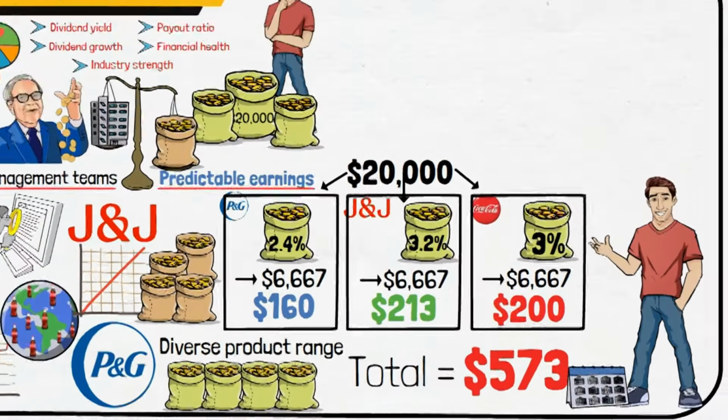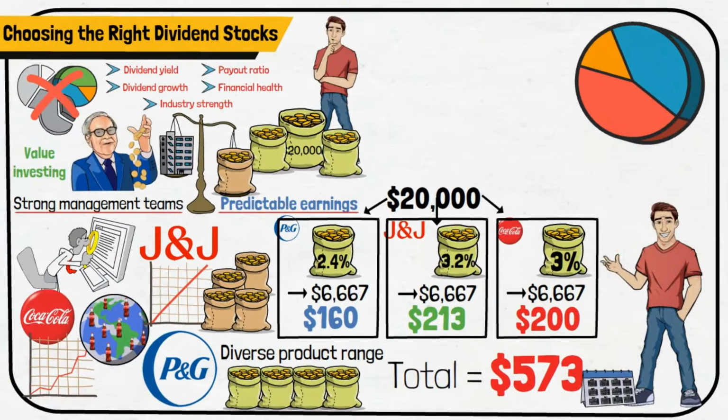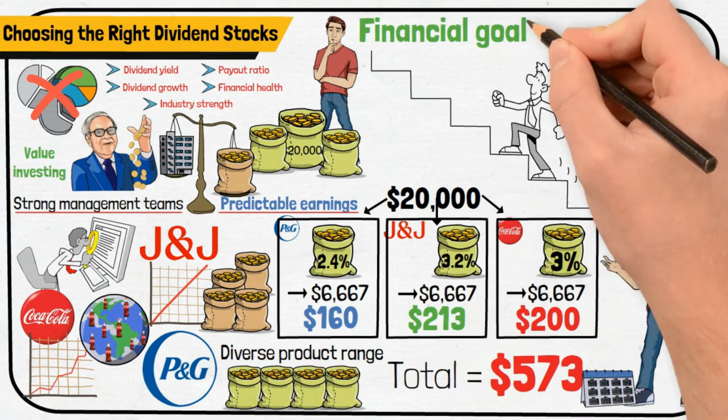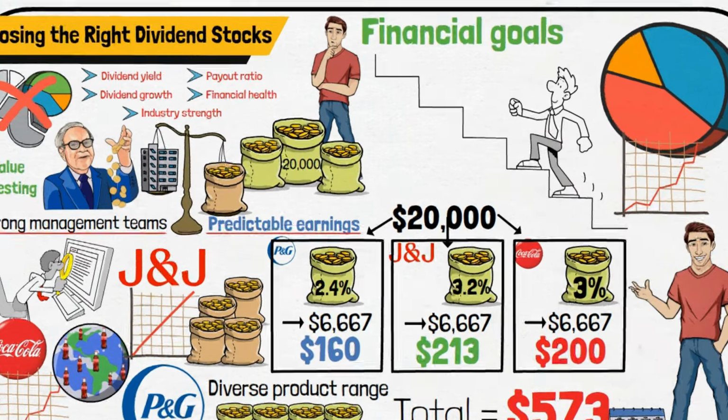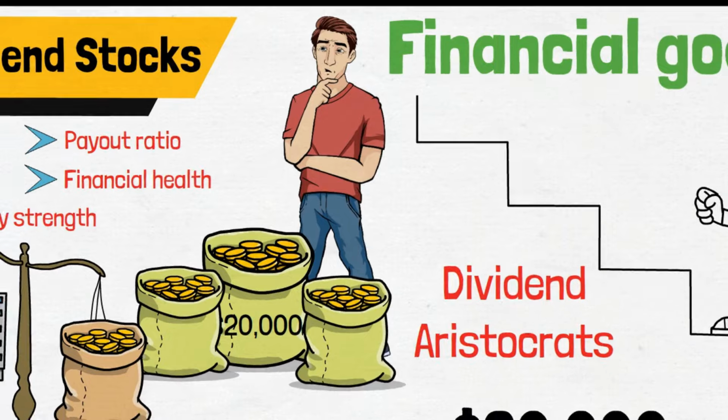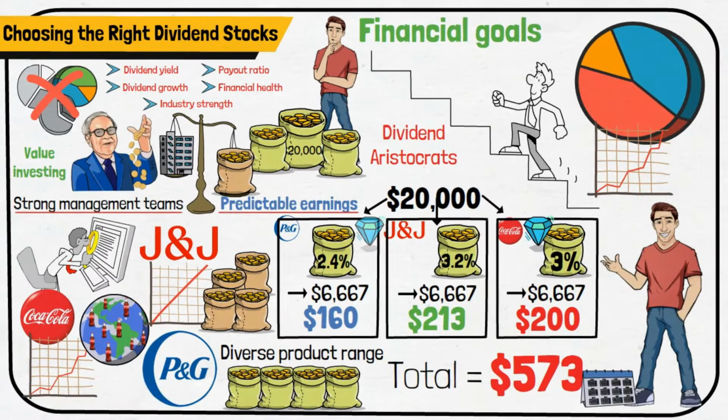Now that he has some high-quality dividend stocks in his portfolio, Peter is on his way to achieving his financial goals. In the next chapter, we're going to show you how Peter can make money with Dividend Aristocrats and explore why these companies are a cornerstone of his investment strategy.